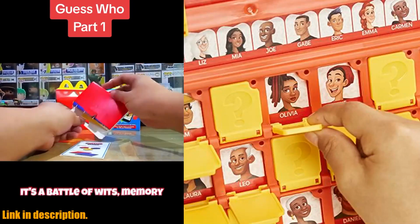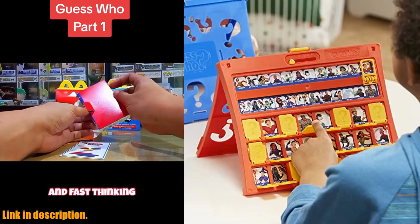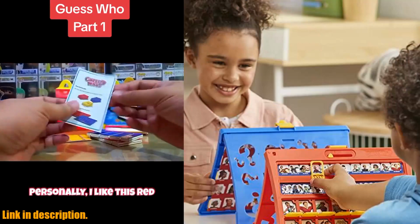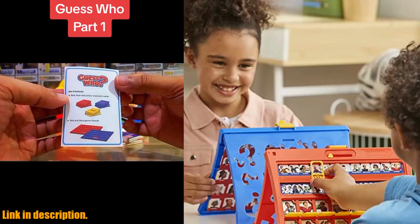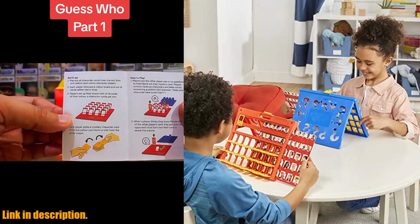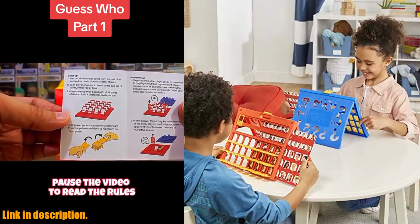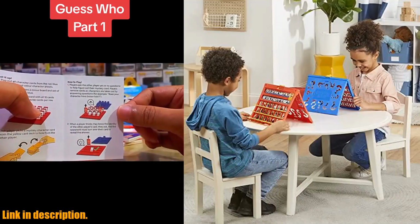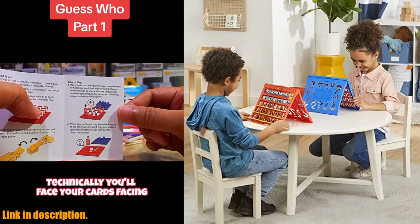Guess Who? Original game is a classic guessing game that's perfect for kids ages 6 and up. It's a fun and interactive way for kids to use yes or no questions to guess each other's mystery character and win the game. But that's not all, this edition comes with double-sided character sheets featuring classic characters and superhero characters. So whether your kids are into people or superheroes, they'll have a blast playing this game.